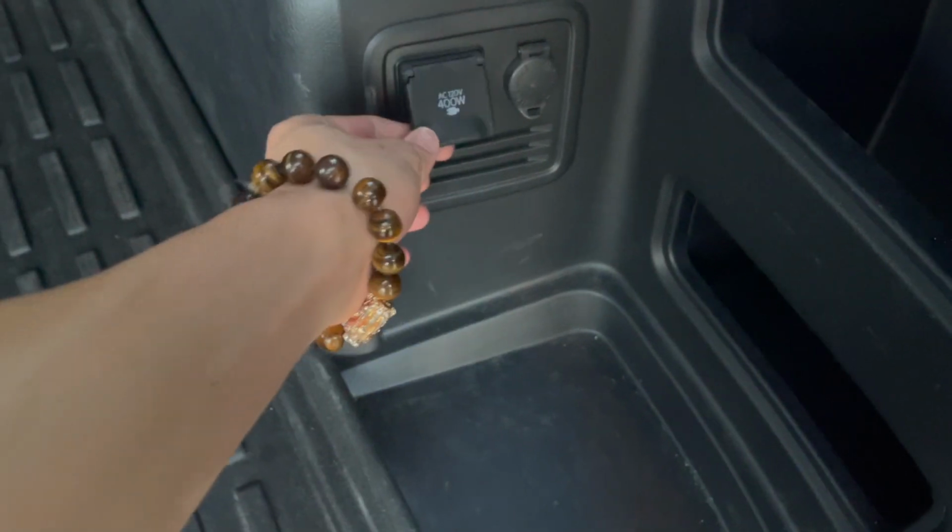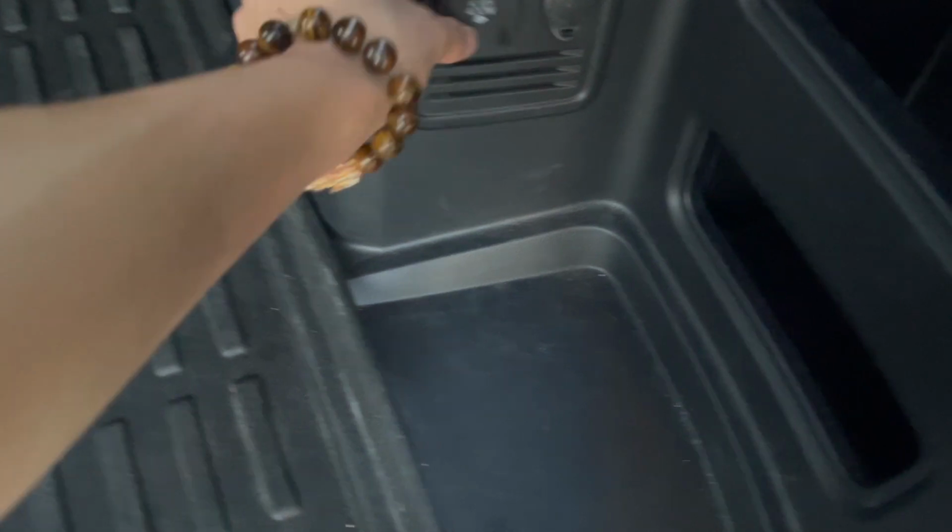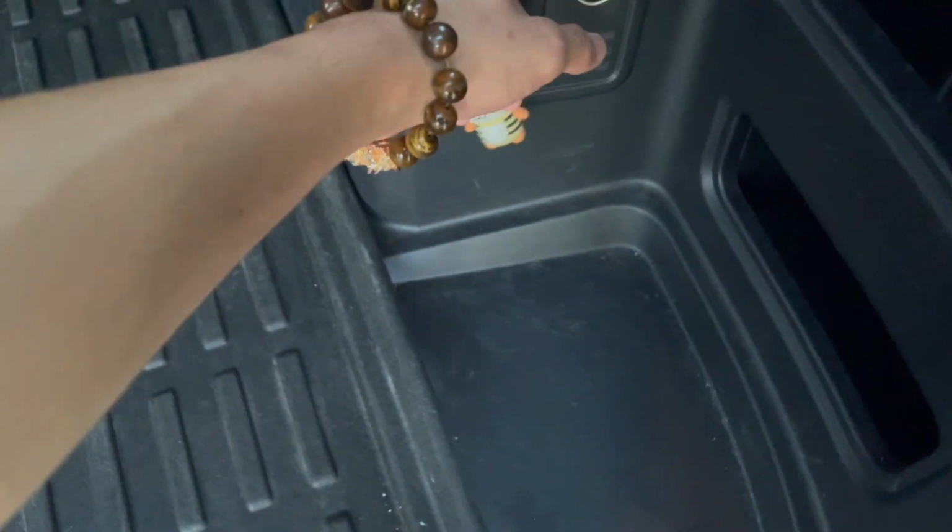But this is the power inverter. I think on the inside you could invert it. It's like the traditional something, and then you have to press a button to turn it on. And this is the 12 volt right here. And I love all this space. Look at all this space right here.